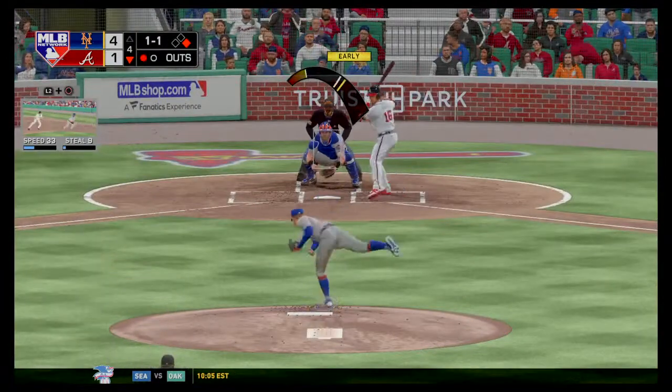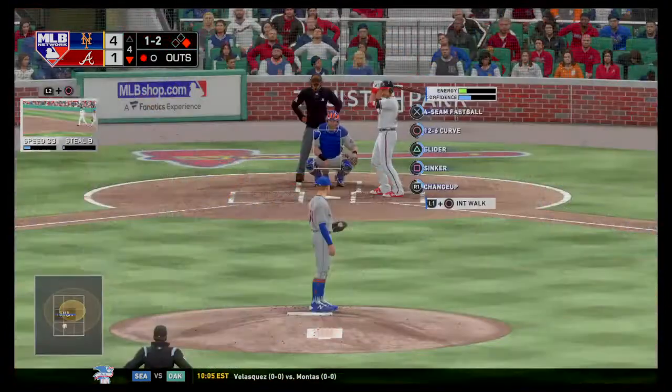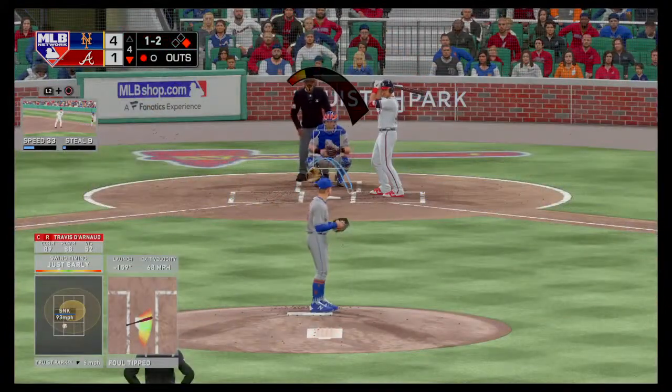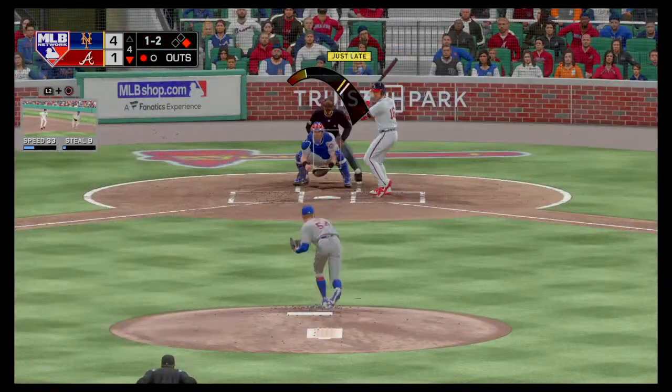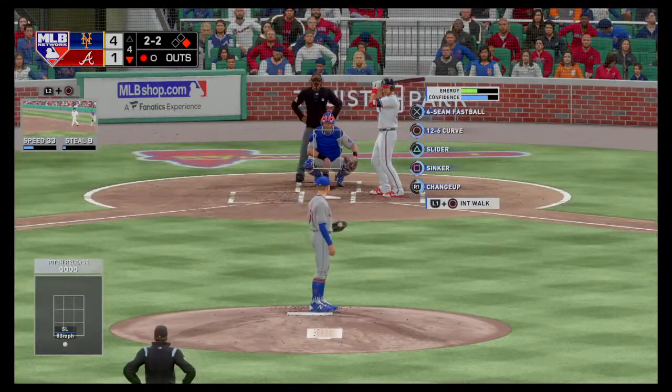At the plate, Travis d'Arnaud. This ball will be chopped foul. 4-1 our score as we play inning number 4. Travis d'Arnaud with an even 2-2 count now.